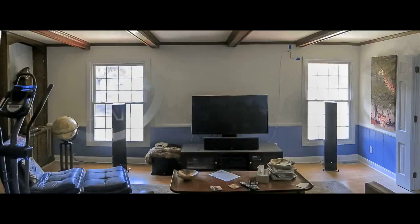His wife really wants this to be a place where people come over, sit around the fireplace, chat and lounge, but when they're watching TV, it's probably just going to be the two of them. So in a way, the seating area for the television and for the surround sound doesn't need to be that large. They want this fireplace to be the focal point.